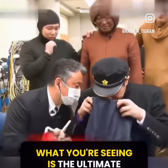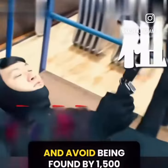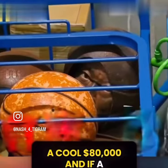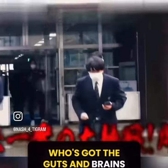What you're seeing is the ultimate hide-and-seek showdown. 6 players have to hide around this campus and avoid being found by 1,500 students and staff in a 10-minute search. The prize? A cool $80,000. And if a student finds a hider, they get $10,000. Let's see who's got the guts and brains to pull this off.